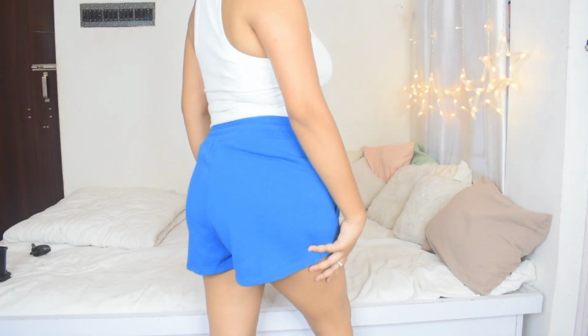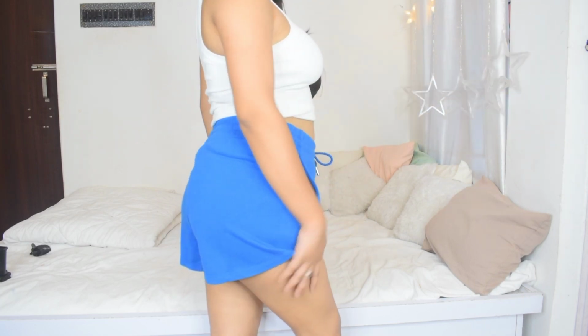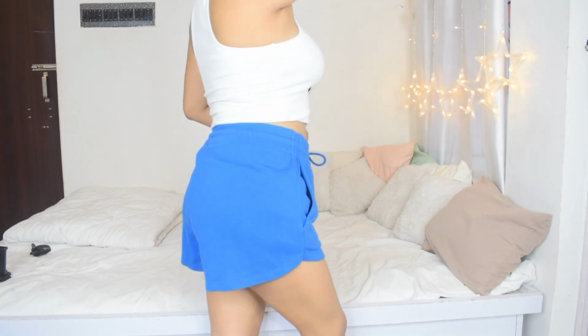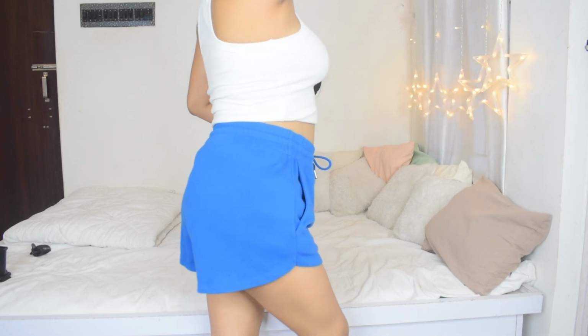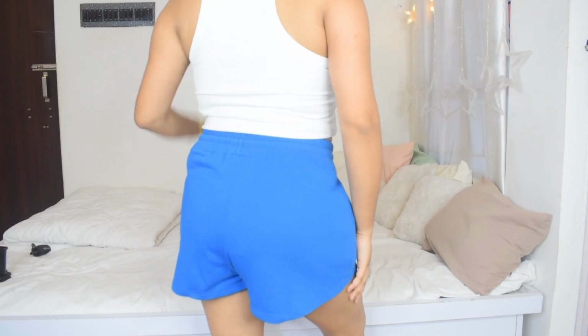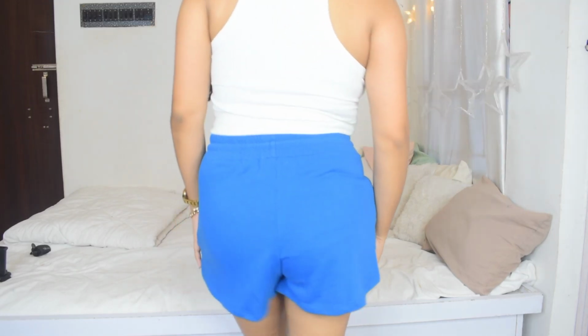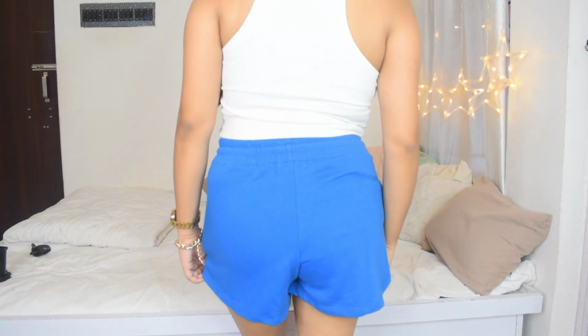It looks super luxurious, not cheap at all. The clothing material is so soft. It's made up of cotton, the thick sweatshirt cotton material, and it's so comfortable, so breathable, not itchy at all. The strap, the tie, everything looks super luxurious, so worth the price.